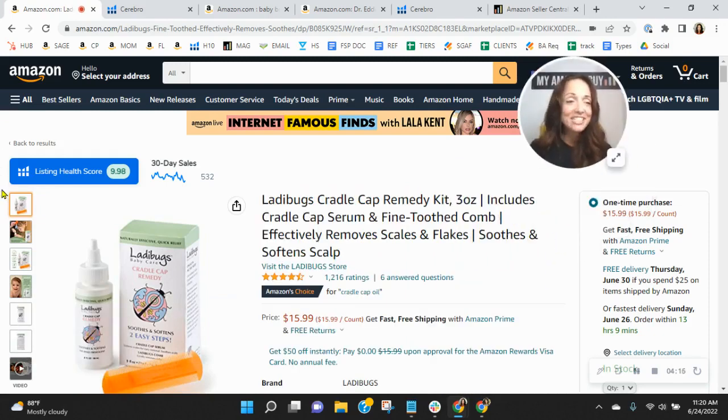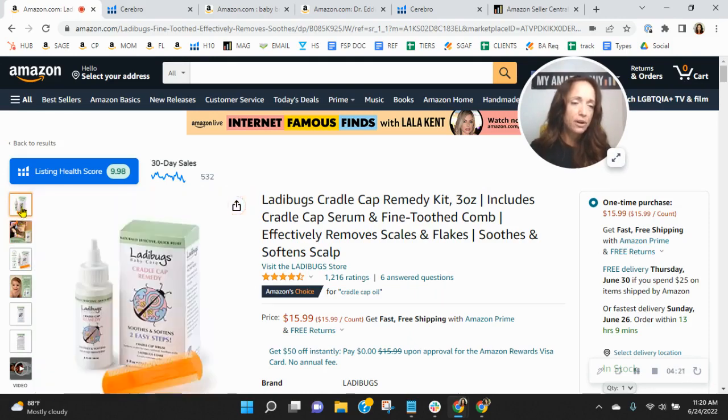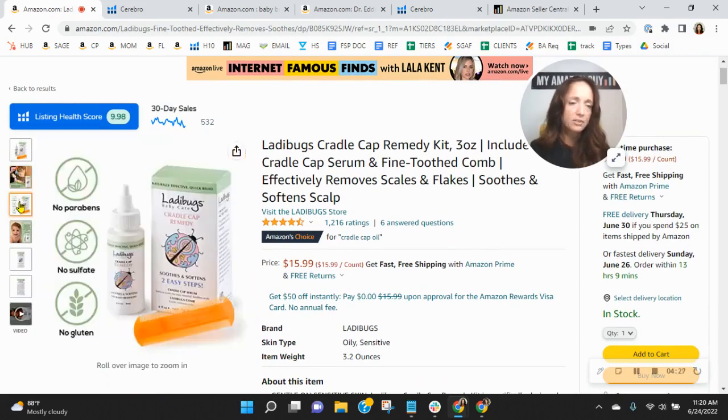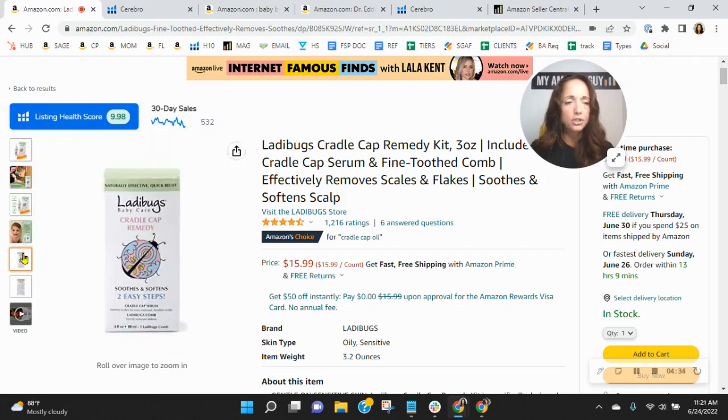So I'm going to go through your listing now. Let's look at your images. Wow, this is cute. So at first I wasn't sure what the orange thing was, but now I see it's a comb. I thought it was something that goes inside the bottle. Very good picture. This is an excellent picture.